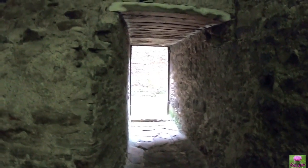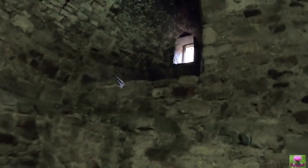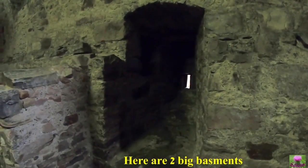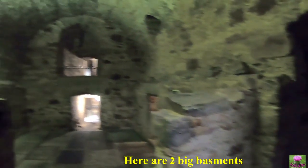Looks very nice, and it feels quite warm inside. I suppose it's the thickness of the rock building that keeps good insulation. I felt quite warm in there despite some having no roof, but the one with a roof on it is quite warm.